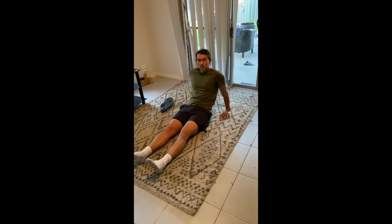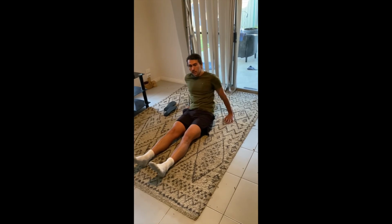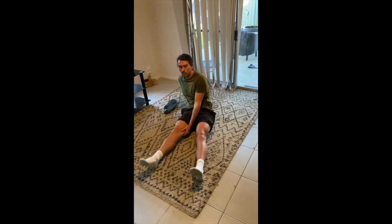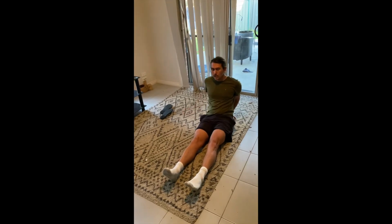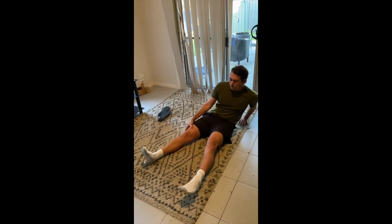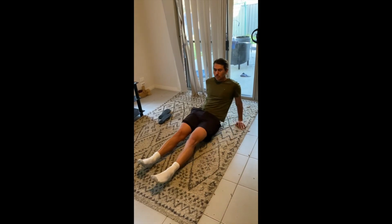So we're now going to do a horizontal transfer within the bed. So I'm going to weight bear through my right side, my right arm. I'm going to pull this leg across, pull the other one across, put my other arm down, and then scoot across. And I'm going to do the same, move my arm over, and I'm going to do the same in the other direction. So I'm going to weight bear through this arm, pull the leg across, and then scoot.